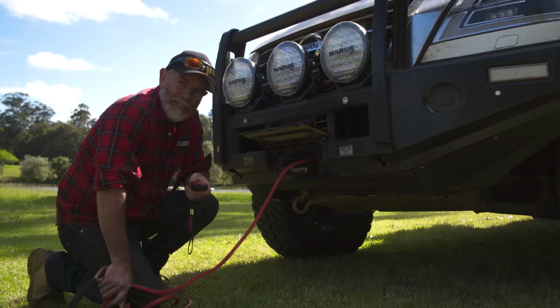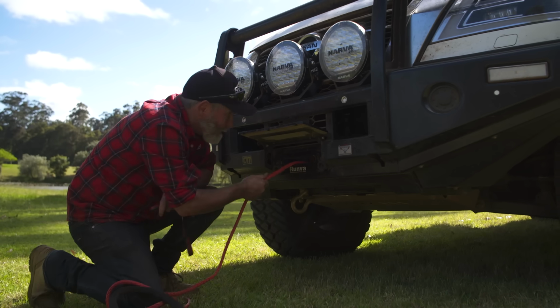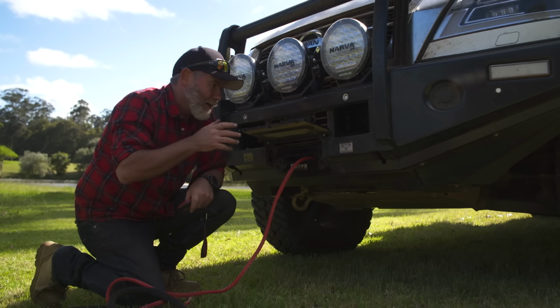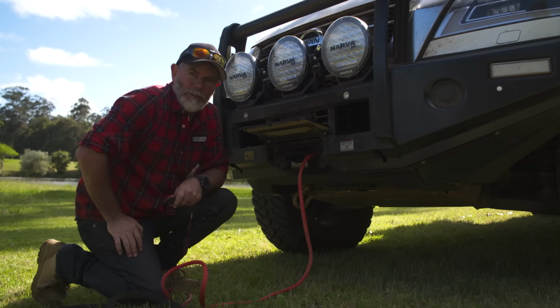Well, we've got a big day ahead of us today. We're going to take on the infamous Callcup Hill. Now, I've not actually used the old Runva on the big Patrol as yet, but I figured if ever there was a time to use it, today's probably going to be it. And I don't want to get down there and find out that maybe I've got a jammed rope or poor connection or something along those lines.